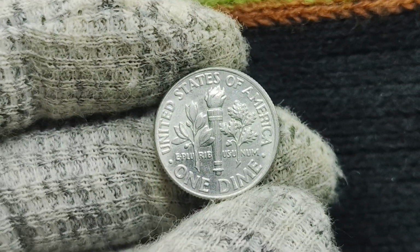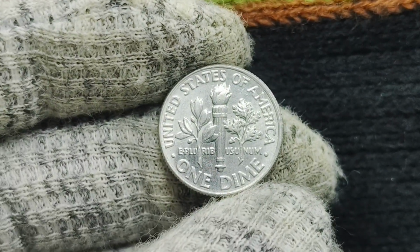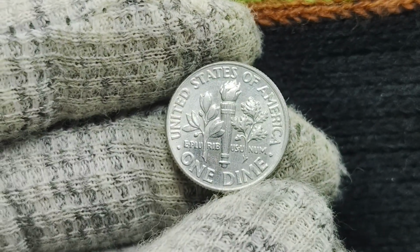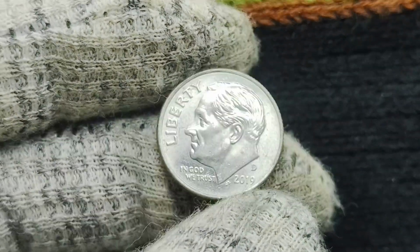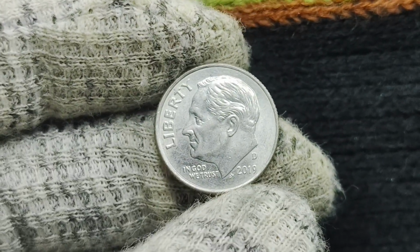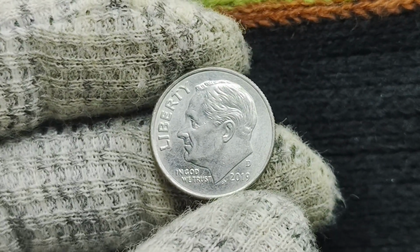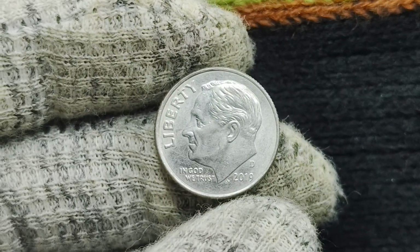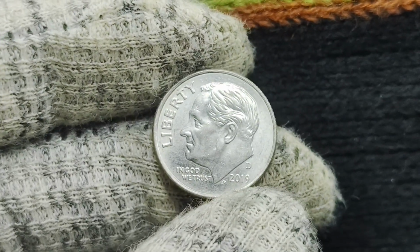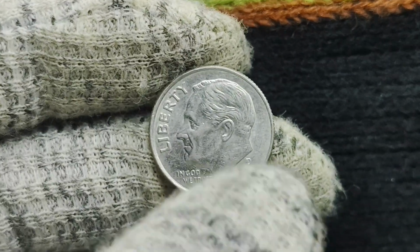There you have it. The 2019 D Mint Mark 1 dime coin is an incredible piece of numismatic history, and its rarity and unique error make it worth a staggering $1 million or more in the current market. If you're a coin collector, keep your eyes peeled for this elusive treasure. And if you're lucky enough to find one, you could be sitting on an absolute goldmine.